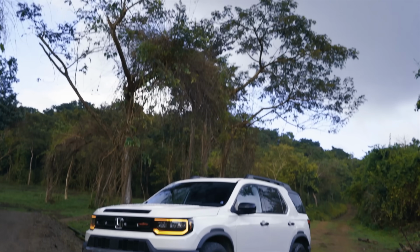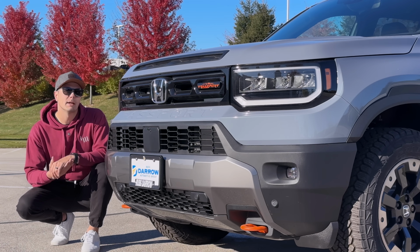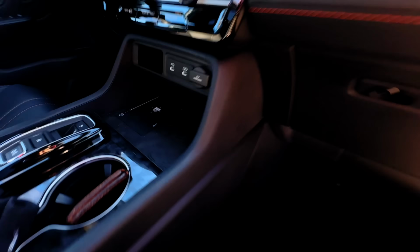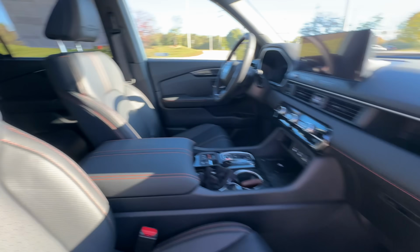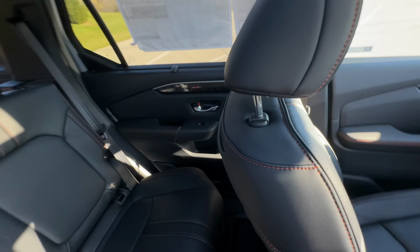And I understand that invoking the 4Runner is going to ruffle a couple feathers, but hang with me as we go for a drive because I think I'll make my pitch there. But for now, let's cover some of the funky little odds and ends. First of all, you've got topographical or kind of mountainscapes for your wireless charging mat, and in your passenger side dash cubby. You've even got some mountainscapes, of course, for your Trailsport designation in your headrest. And outside of that, you've got this digital camo Art Deco design that goes through your door cards and in your center console, across to the other side, and into the rear.